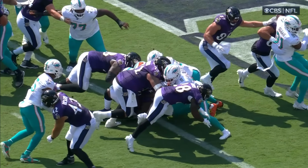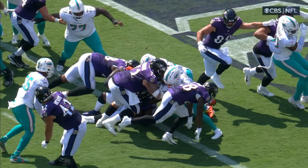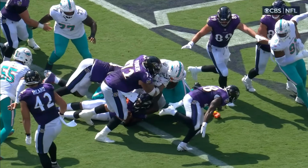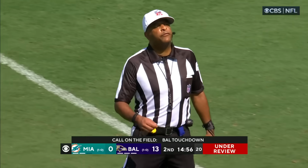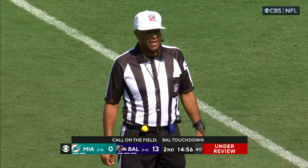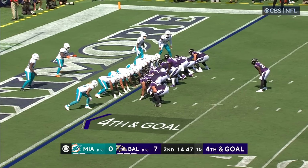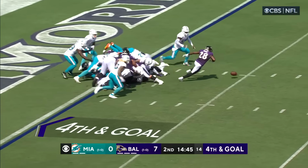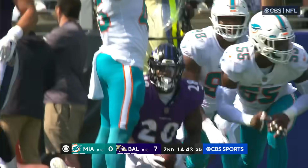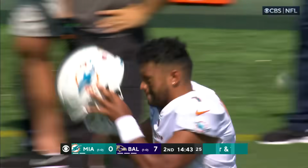Okay, what do we have time-wise on the clock, and where exactly do we spot it? There's a lot of other things that go into it, but is it conclusive enough and short to where you want to go back and mark it? And after review, it was determined that the runner was stopped short of the line of game. Oh, fumbled it. Oh! And that's why the review is so big, and the Dolphins come up with the play.